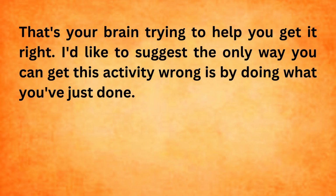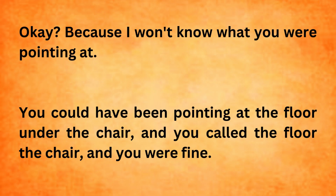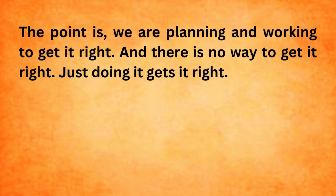I'd like to suggest the only way you can get this activity wrong is by doing what you've just done. There is no way to get this wrong. Okay? Even if I call this a chair, no penalty will be bestowed upon you. Okay? Because I won't know what you were pointing at. You could have been pointing at the floor under the chair, and you called the floor the chair, and you were fine. The point is, we are planning and working to get it right.